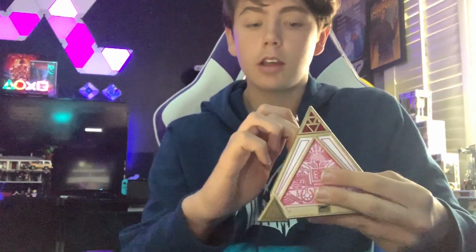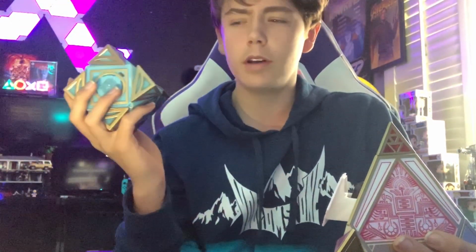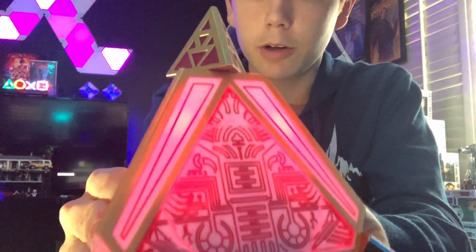So if you want to know what the black Kyber crystal actually does, it has a special message in the Sith holocron. It still does the same thing for the Jedi holocron as the red one. I think it's Yoda. But in the Sith holocron, it has a special message from Snoke.